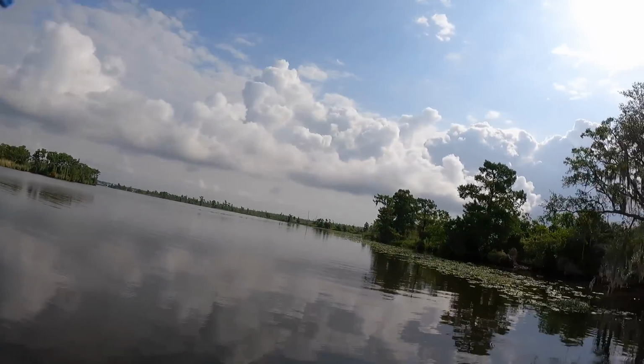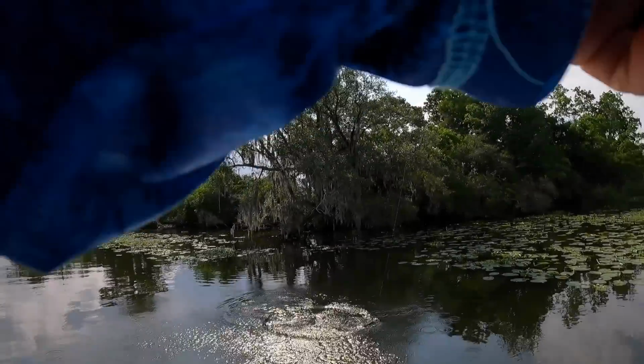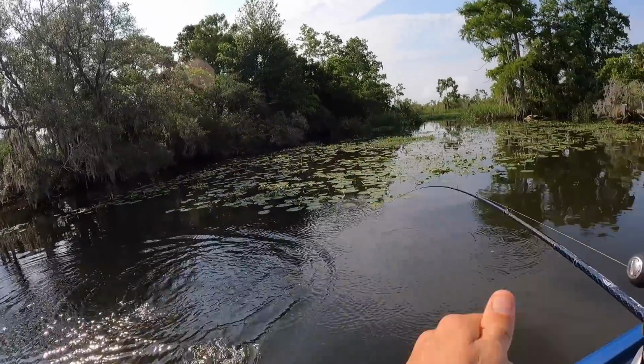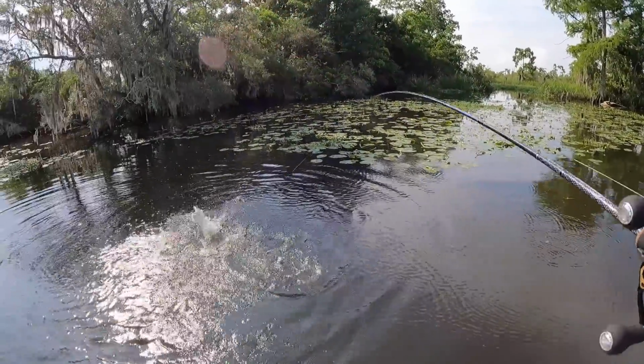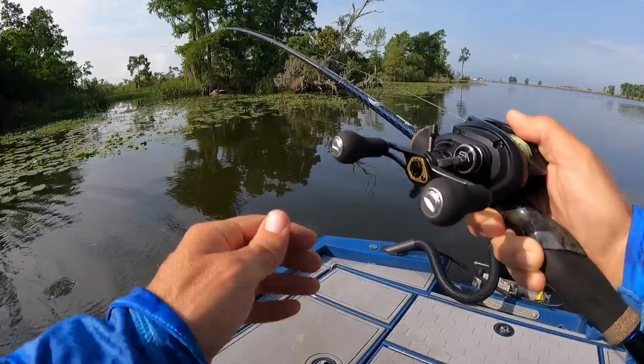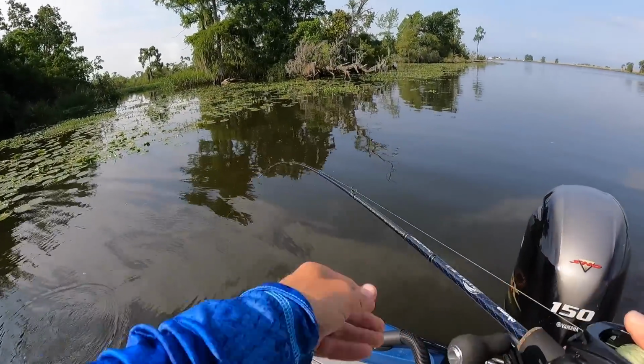Ooh. Oh, there he is. Man, I haven't been fishing long at all. Good night. That's a big, big bass. That's a beast. That's a beast for down here. Good Lord. The Zimmer swimmer strikes again.